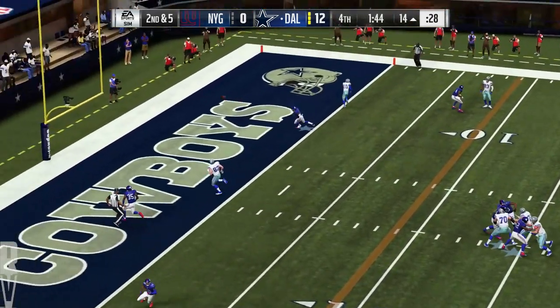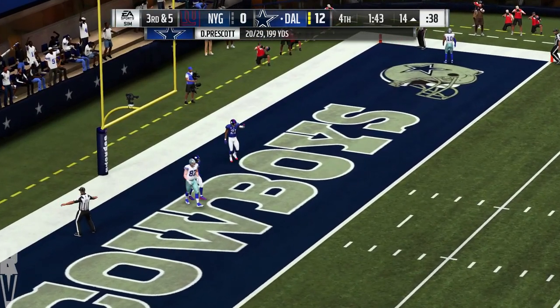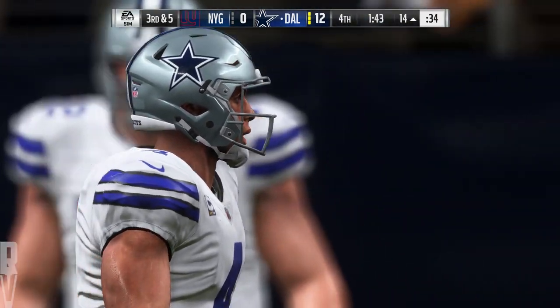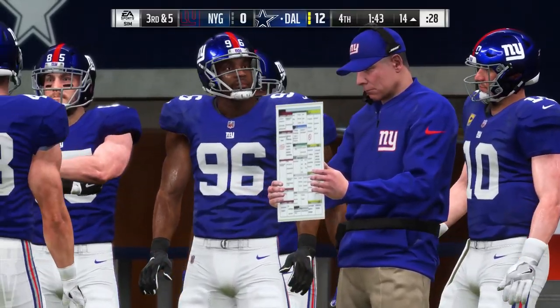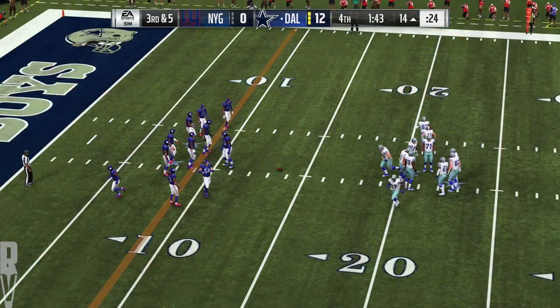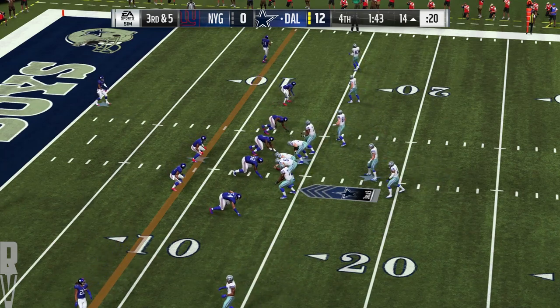Prescott here to throw, and he just chucked that one out of bounds, out of everyone's reach. Maybe a wise call not to take a sack in this part of the field. It brings up third down. They come up now third and five following the incomplete pass.